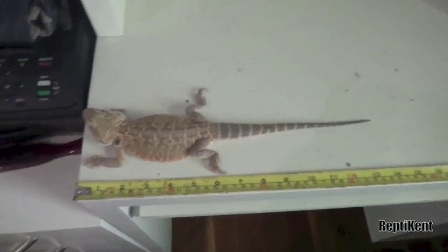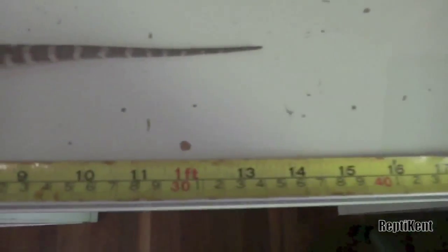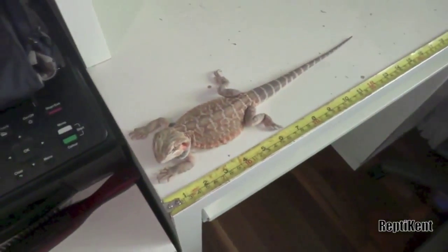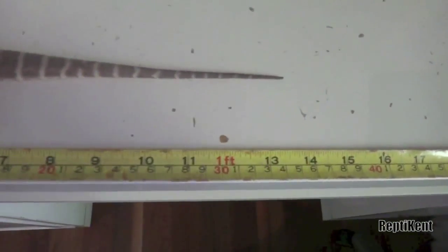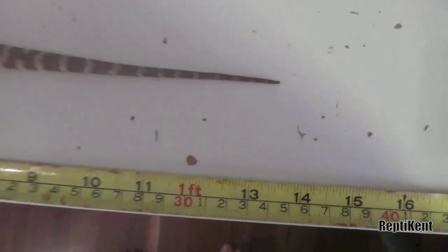Surprisingly, his head is in line with it if he puts his neck straight. Surprisingly, he is 13 and a half inches. So he's only 1.5 inches bigger than Iggy, which doesn't look like it really. Iggy's still got the length, but he just doesn't have the mass, like the width and stuff. So yeah, Scooby's pretty good size. And just so you know, that's 34 or 35 centimeters. Okay, so I'll just get Ruby.